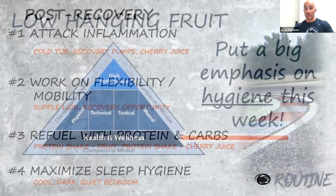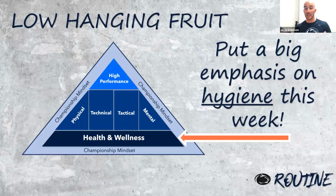Okay, we're getting ready to start school. Fantastic opportunity for us to really put emphasis on hygiene. If you remember in the past, that's what we talked about in the foundation block, our health and wellness. This is low-hanging fruit, things that can help me if I invest in it, but may not show up all the time if I don't. So it's got big bang for the buck. So right now, as we lead up into school, clean out your locker, clean your vehicle, change your toothbrush, double down on being clean and healthy.